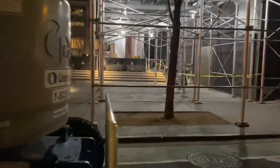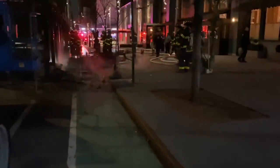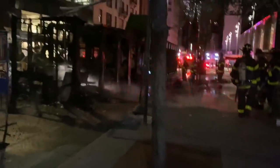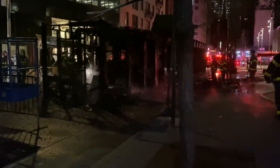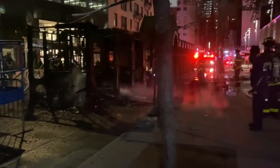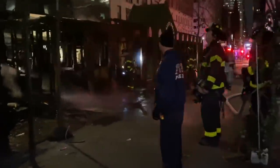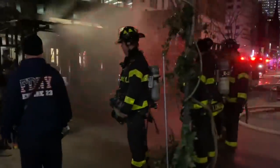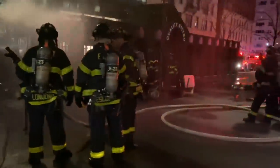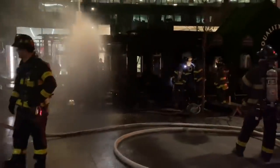They're using the thermal reader, so see if there's anything else left. So they released the squad and the rescue. I'm gonna go around the other side to show you guys how big this thing is and how elaborate it was. Oh, there comes the water. And got them there.